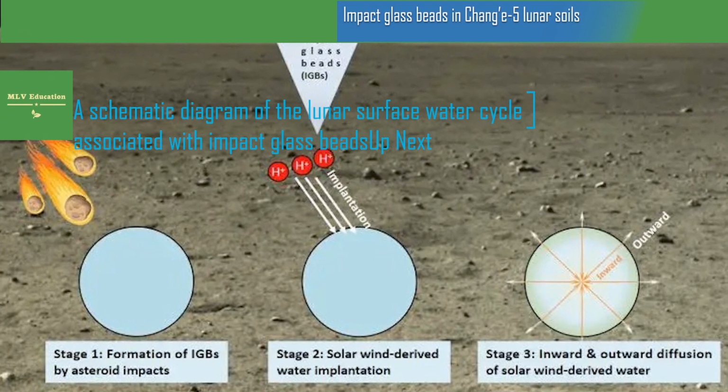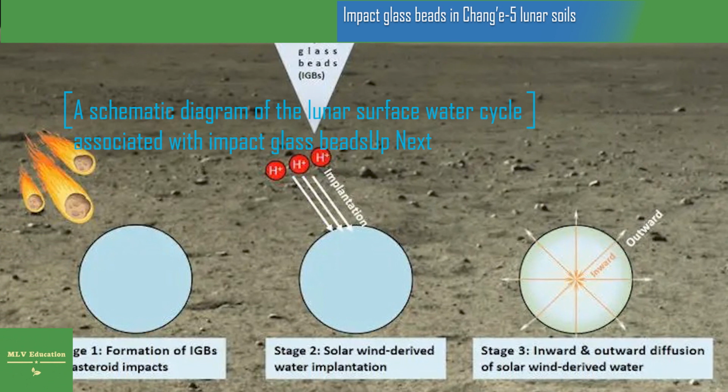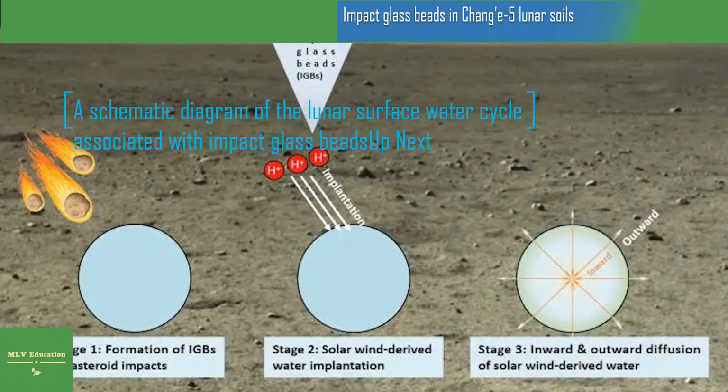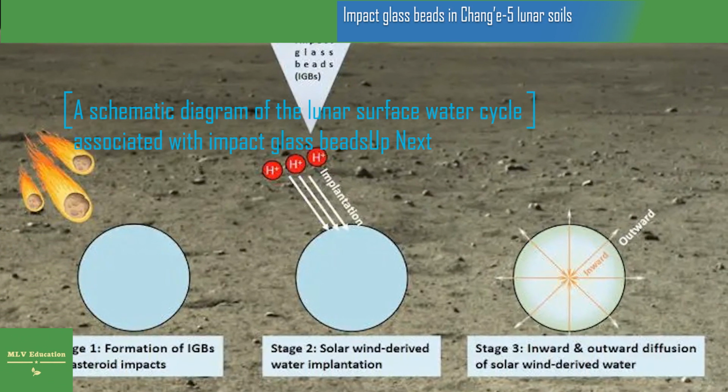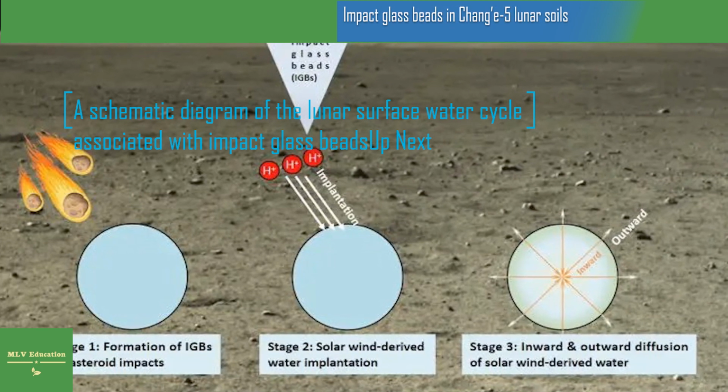Detailed studies show that these glass beads are likely a new water reservoir on the Moon, recording the dynamic ingress and egress of solar wind-derived water and acting as a buffer for the lunar surface water cycle. This work will be published today in the journal Nature Geoscience. Scientists discover water reservoir on the Moon.